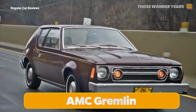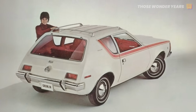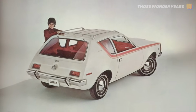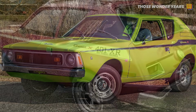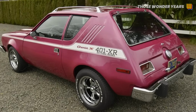AMC Gremlin. The AMC Gremlin, produced between 1970 and 1978, is proof that desperation and creativity don't always mix well. Designed as a quick response to the rising demand for compact cars, AMC essentially took a regular Hornet, chopped off the back, and called it a day. The result? A car that looked permanently unfinished, as if the designers gave up halfway through.